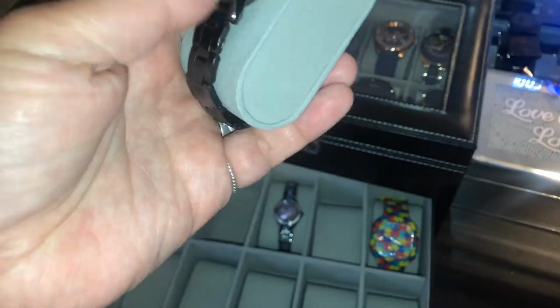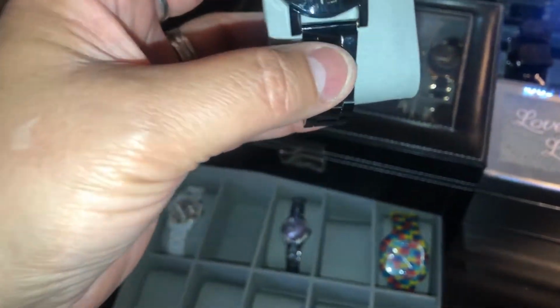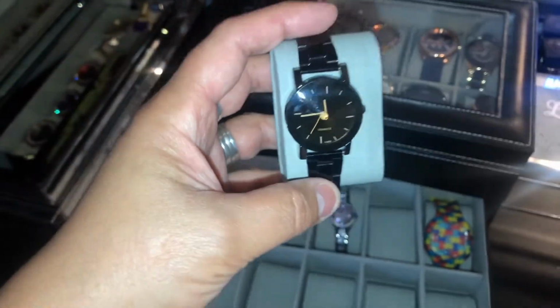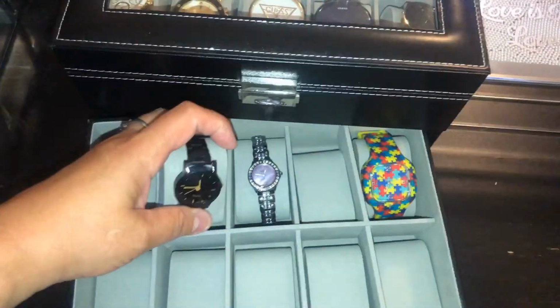So it was like 30-something, I want to say, for both watches. So it's not an expensive designer watch, but I thought it was so cute and I didn't have brown. So I wanted some brown. I thought it was really a cute gift for his and her for our anniversary. So I got that one for that reason.